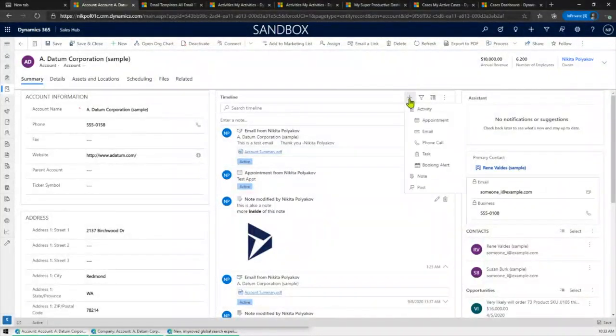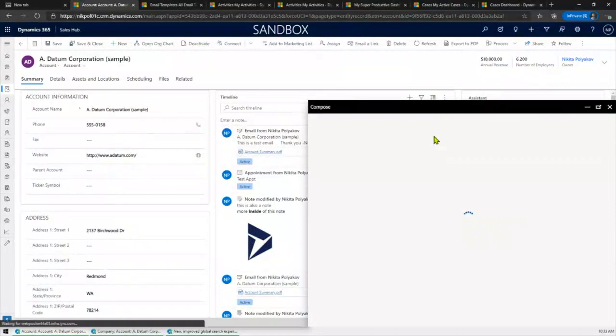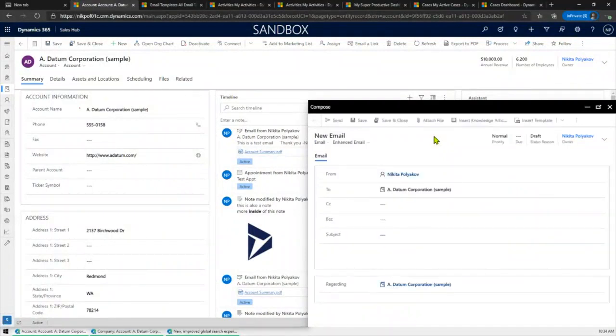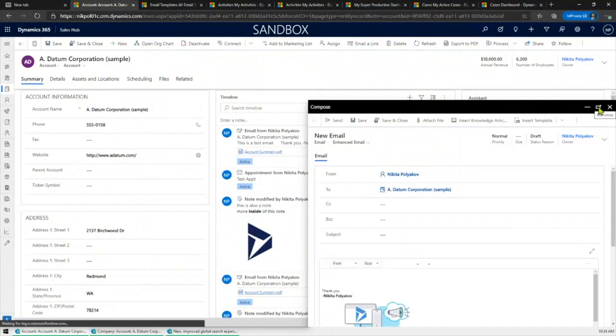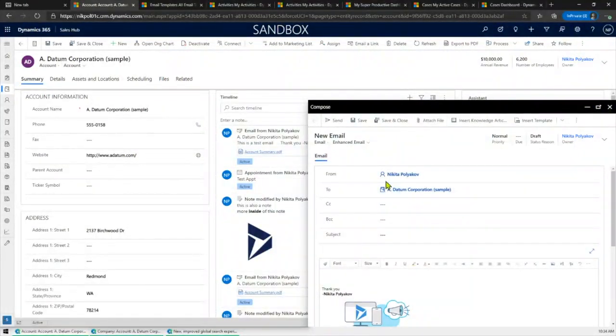There's a new email experience. When you're in the timeline specifically and you want to create an email, you will now have the ability to compose that email superimposed right on top of the screen. And you're saying, what's the benefit of that? Okay, I see minimize, I see maximize, so I can get more full screen. I see that I can close this. Okay, this is not too dramatic.